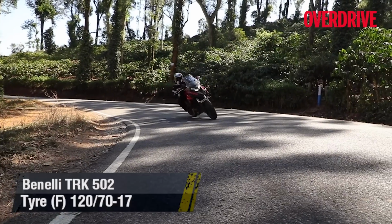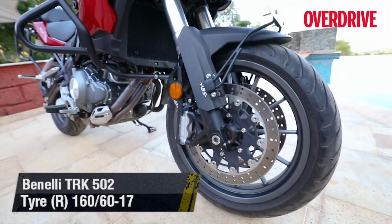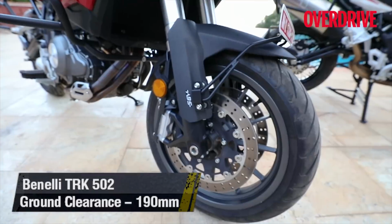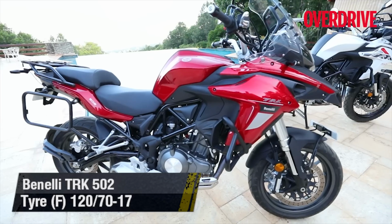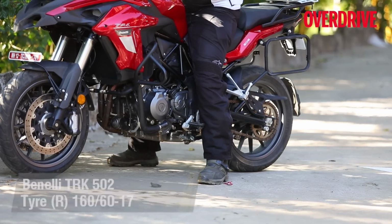The 502 is the road-focused TRK, evident by the 17-inch alloy wheels, underslung exhaust, lower ground clearance, and radially mounted brakes. Unlike the TRK 502X, the 502 has a lower seat height at 800 mm. Now that allows me to keep my feet down firmly and flat.